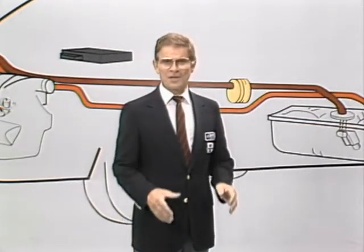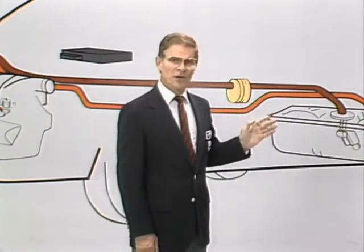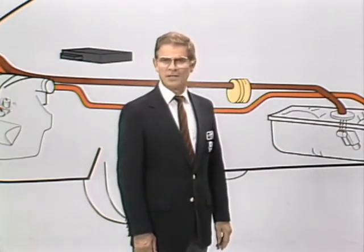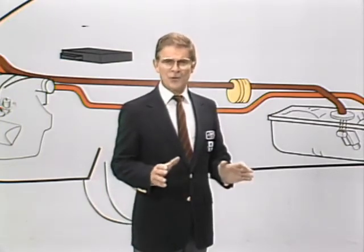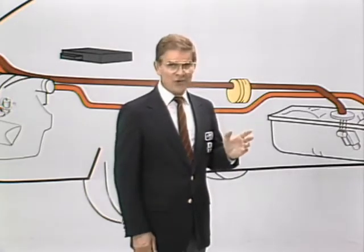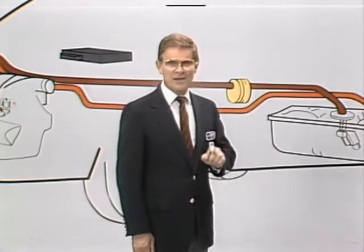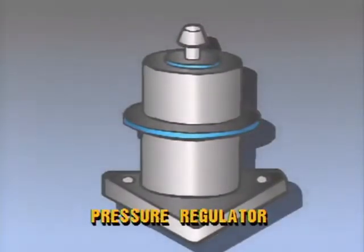This is important because there are two fuel lines to consider. A supply line connects the fuel pump through a filter to the fuel charging assembly. The filter at this point is very important. It keeps dirt and grit from clogging the nozzle openings of the injectors. A return line returns any excess fuel not needed by the engine to the fuel tank. A pressure regulator controls and maintains a constant fuel pressure across the injectors.